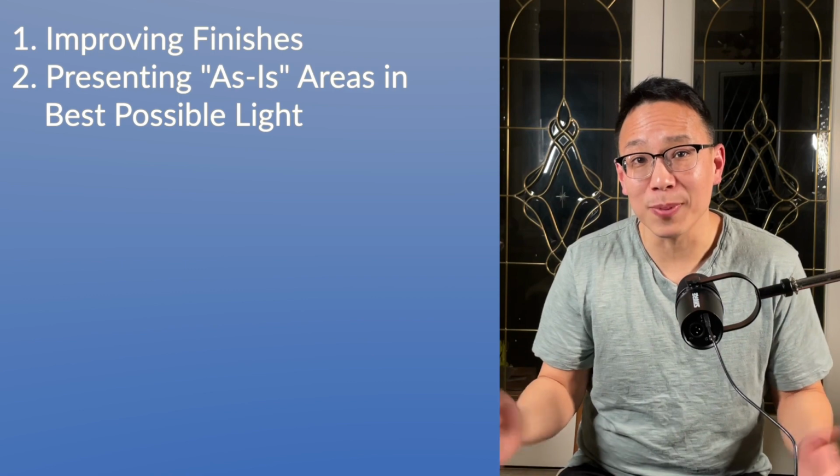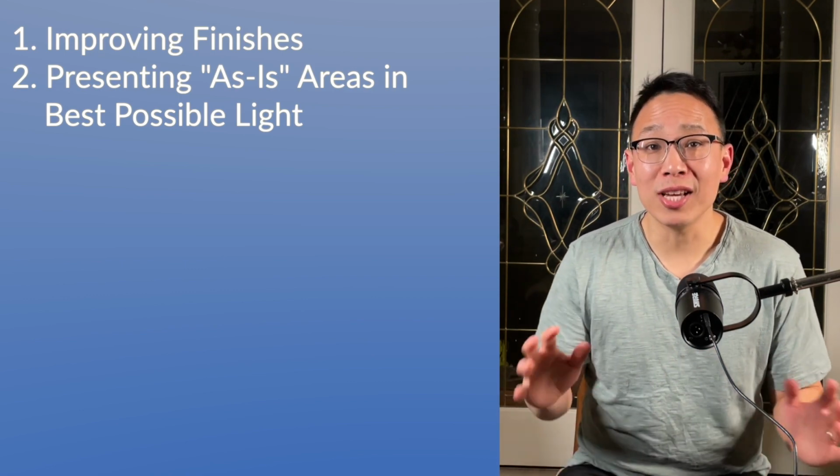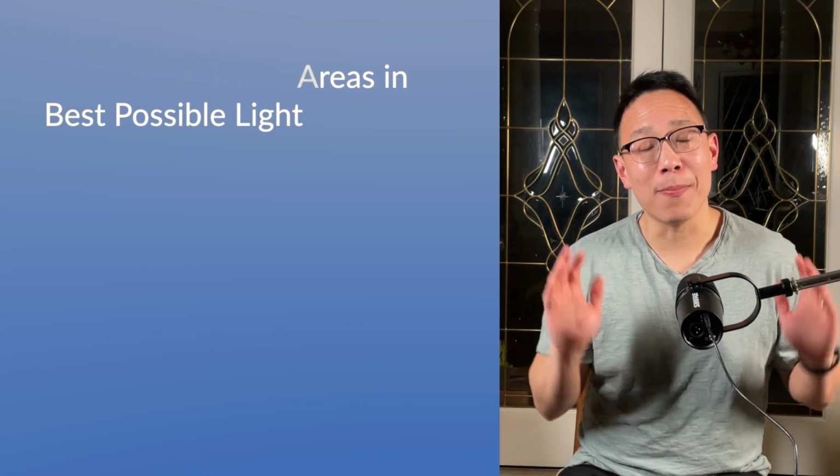Dolling up a property doesn't mean you have to drop tens of thousands of dollars in renovations and fixes. Though that obviously doesn't hurt, you can spend just a couple thousand dollars or less if you don't mind putting in some sweat equity and significantly improve the condition of a home. Condition is in relation to 1. Improving finishes, which is pretty self-explanatory, updating flooring, renovating a bathroom, etc. And 2. Presenting the as-is parts of the home in the best possible light.